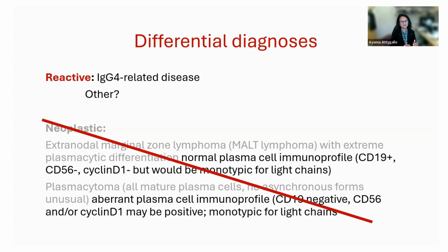But plasmacytoma, on the other hand, has an aberrant plasma cell immunoprofile. So they're CD19 negative. And not always, but they may be positive for CD56 and/or cyclin D1. But they will also be monotypic for light chains. So we can disregard all this. We have also excluded IgG4-related disease. So is there some other condition that we haven't thought about?